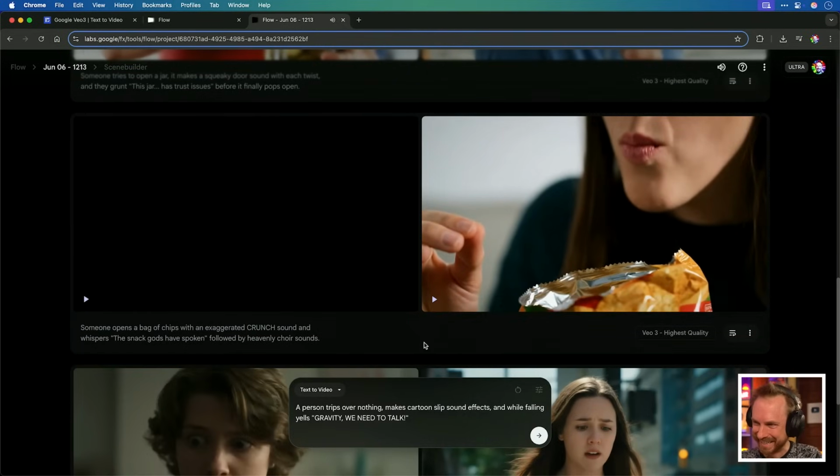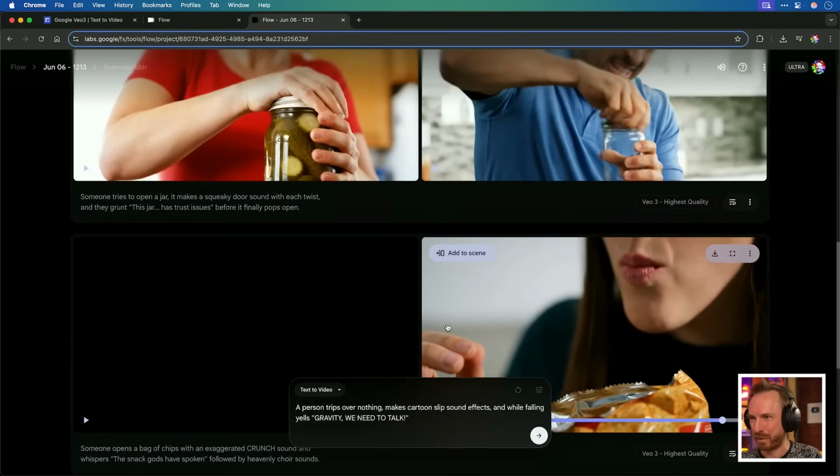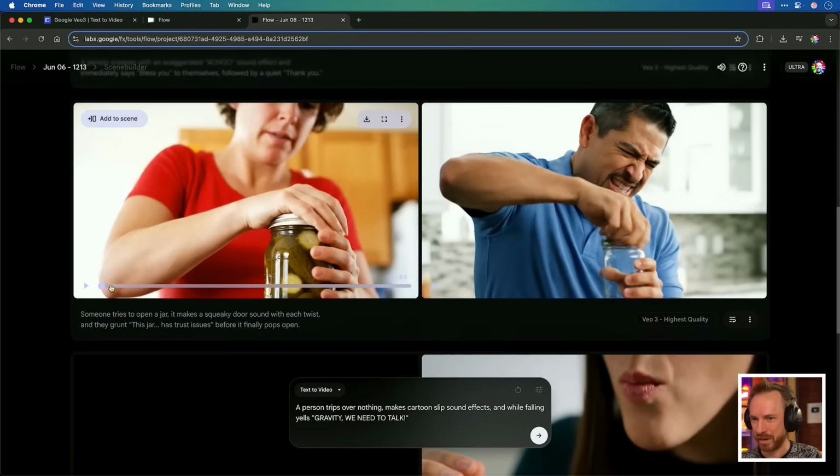Well, advertisers, eat your heart out there. That is a great way to advertise a packet of crisps. What have we got here? Someone trying to open a jar that has trust issues.